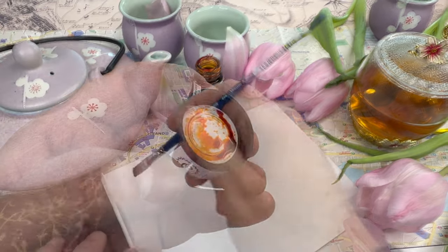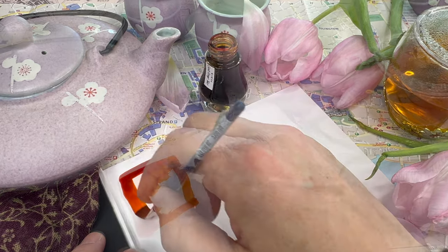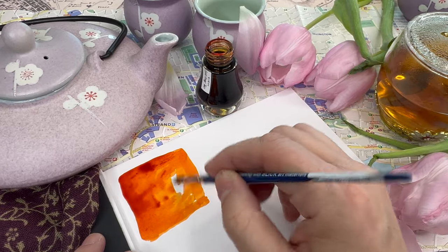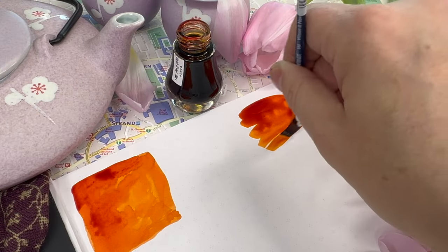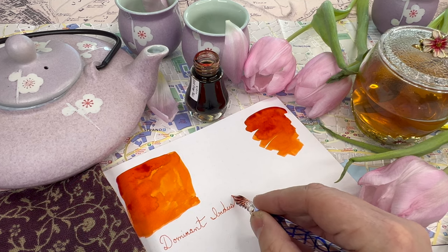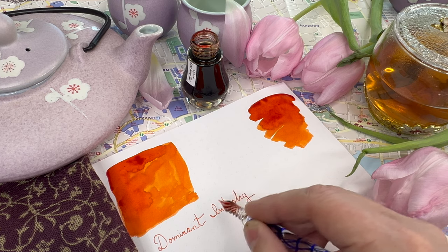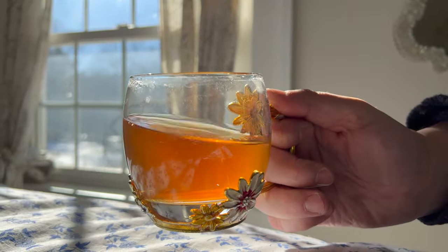So, how is this classic English tea expressed in an ink? Well, with a really wide spectrum of color that reminds me a little bit of Diamine's Autumn Oak. This goes from highlights of beautiful yellowy orange down through mid-orange to deeper red-orange. It's that uncorrupted color of tea before you add any milk or sugar. It's that just beautiful, translucent, beautiful color.